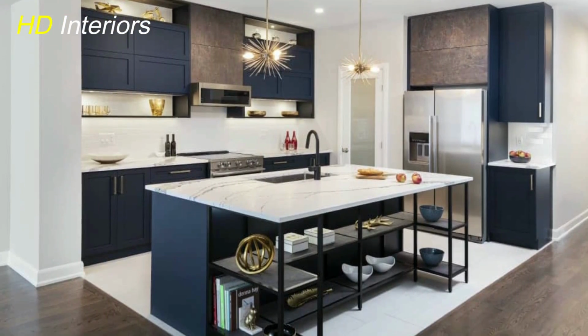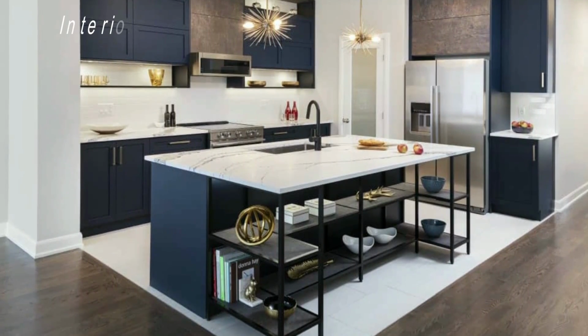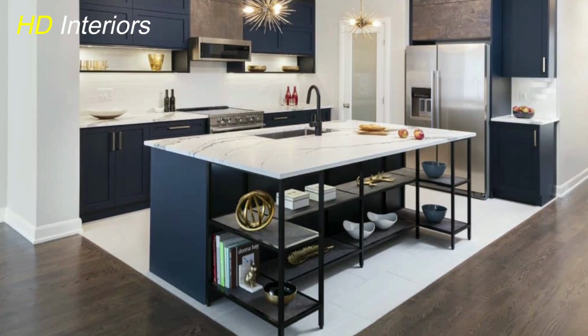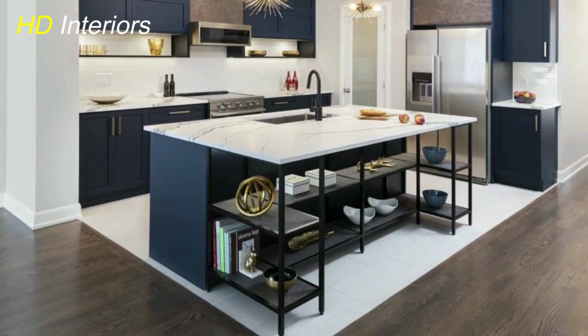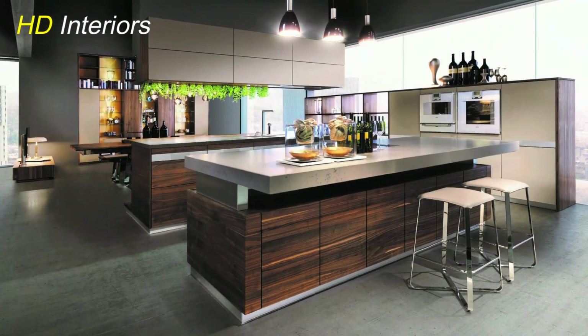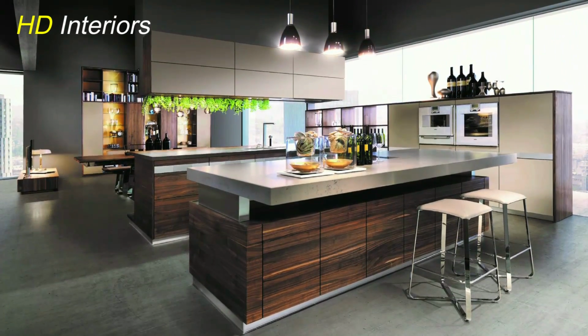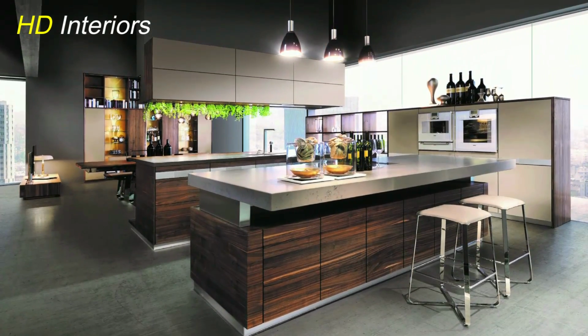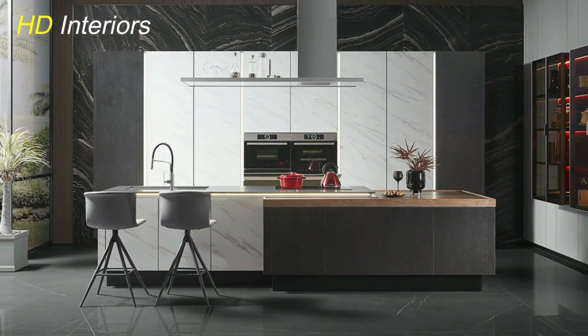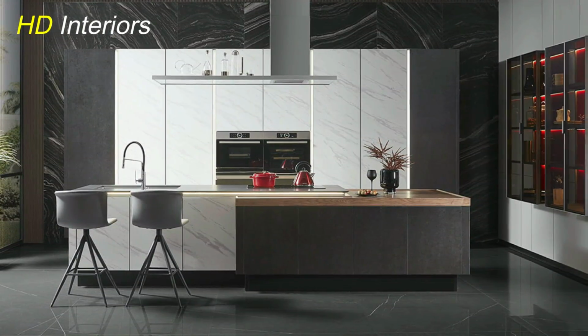5. Embrace minimalist design. Create a clean, clutter-free look with minimalist cabinetry, integrated appliances, and a neutral color palette. 6. Incorporate tech integration. Enhance functionality and connectivity with smart appliances, touchless faucets, USB charging outlets, and integrated sound systems.